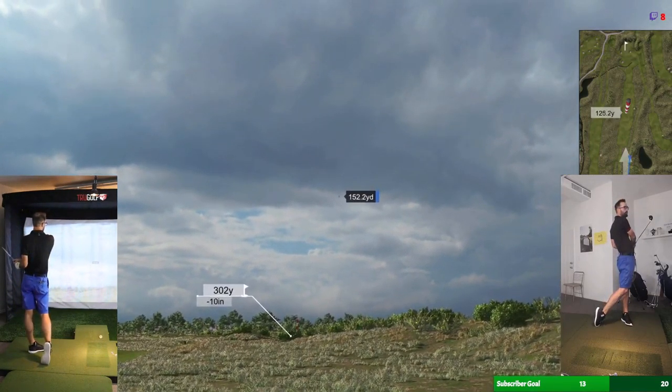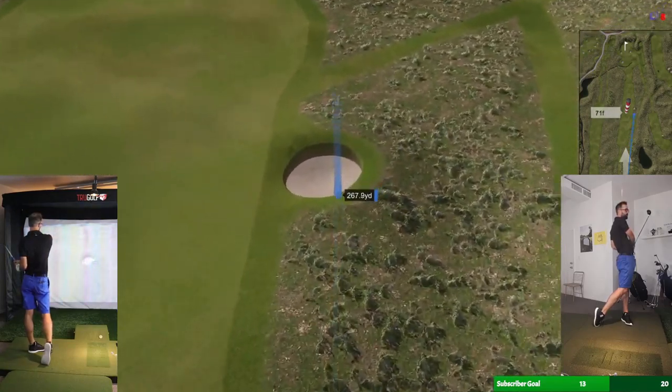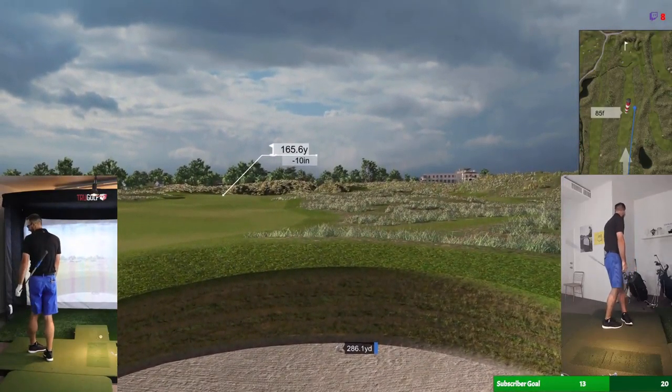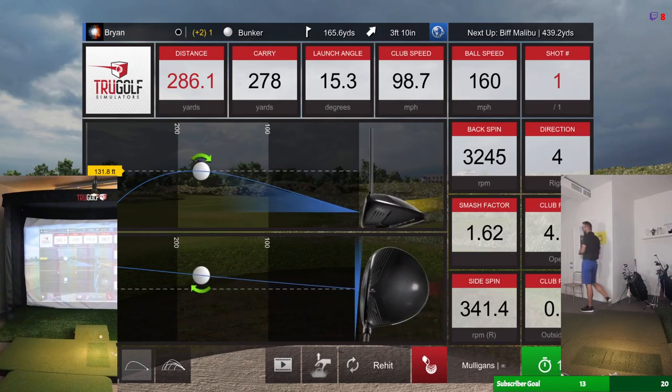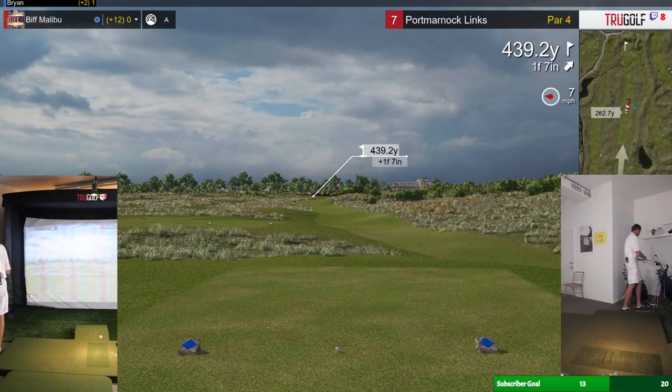Wow, that is blocked again. It's just gonna miss. Get in the bunker. Oh! Get away from the lip! The middle of that bunker would have been fine, but that is not. Oh, man. Hey, I'm gonna try driver again.